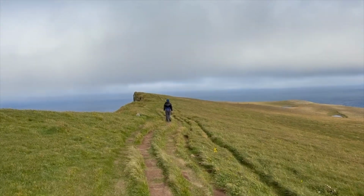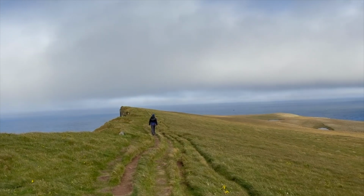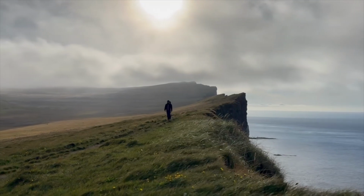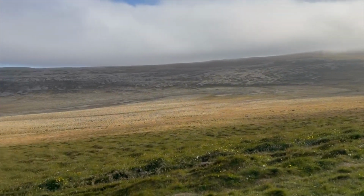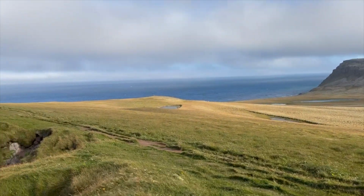Iceland is a land of dramatic landscapes where towering cliffs meet the endless sky and rugged roads lead to some of the most breathtaking sights in the world. We are so glad that we ventured to the westernmost point of Iceland, a place that quickly became one of our most memorable stops.